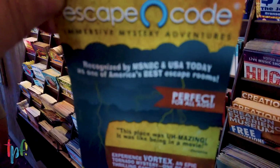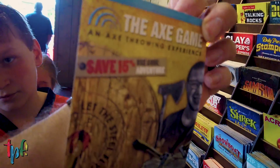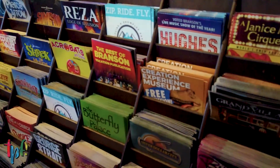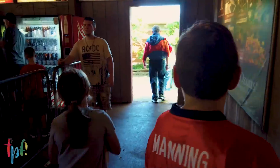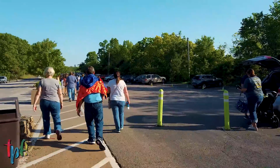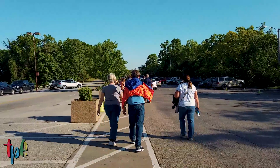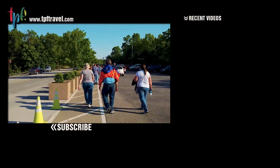Escape Code, our business, and the rack card rack, and the X game. Wow, so much has changed over the last many, many years. Let's go to the parking lot. And oh, by the way, for us, it's best to walk to the parking lot. And we have our spot that we always grab in the closest parking lot, just beyond the preferred or the paid parking. And so just a little tip.